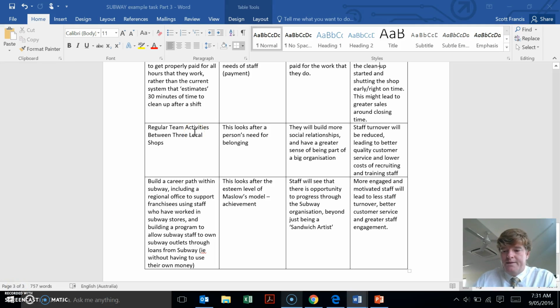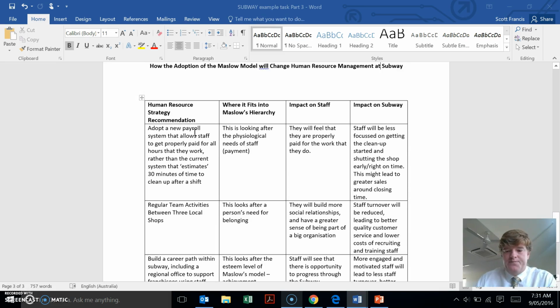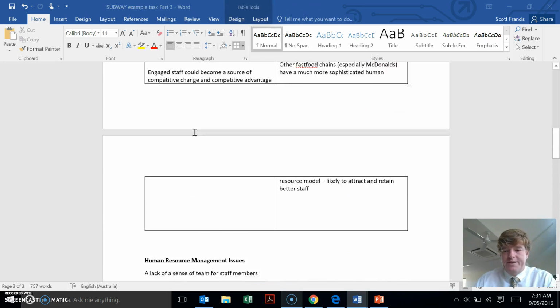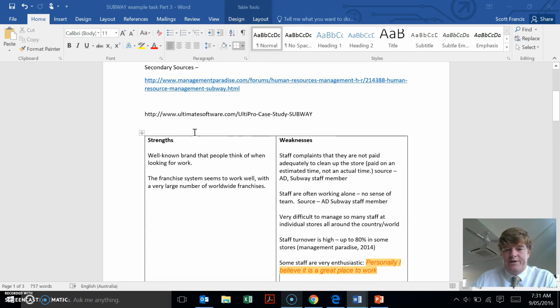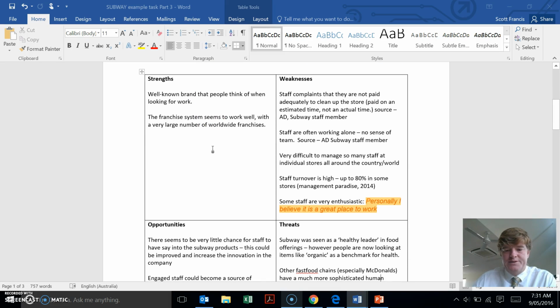Morning students. Today I'm going to have a look at the last part of my Subway assignment, and it models what you guys have got to do. So the first thing we had to do was look at the situation with Subway related to human resource management and consider what the issues might be. So I put together a SWOT analysis just around human resource management.